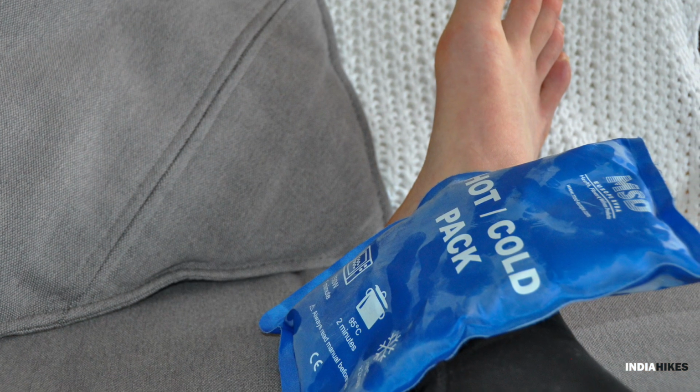So if you don't have a hot and cold pack, you can also dip your feet in a bucket of cold water first for 10 seconds and then a bucket of hot water for 10 seconds. When I say cold, I mean fridge cold. And when I say hot water, I mean hotter than lukewarm. So that temperature variation is required to increase the blood circulation there. That will aid the treatment of your toes.